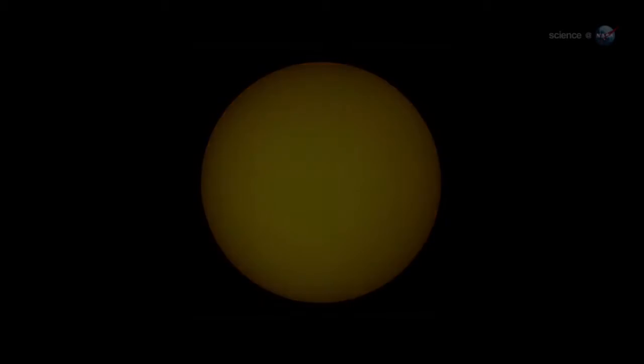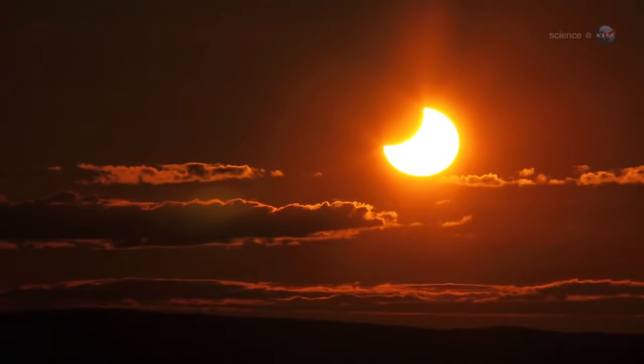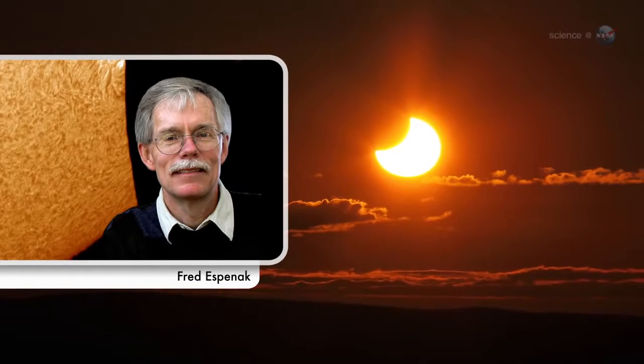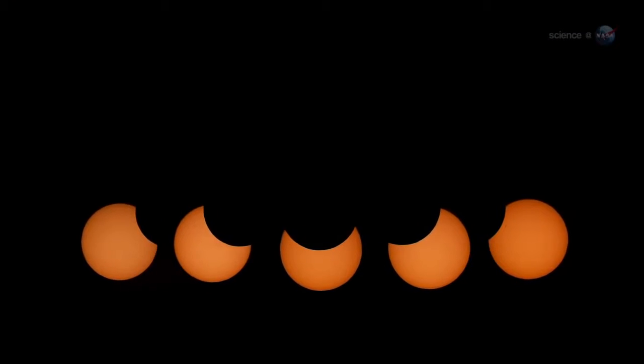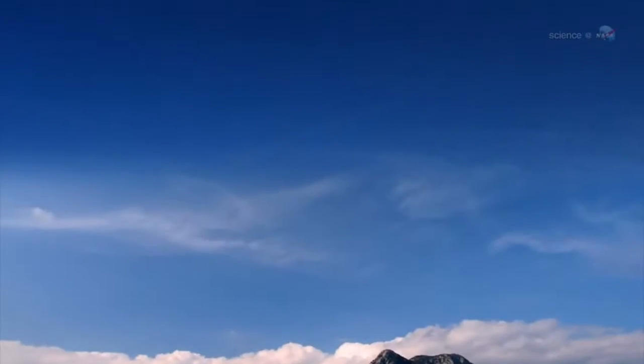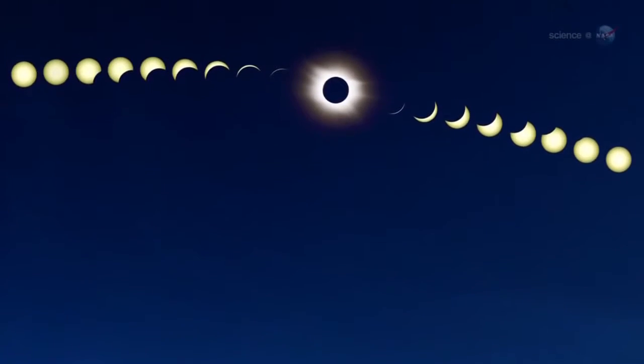"I like to compare different types of eclipses on a scale of 1 to 10 as visual spectacles," says NASA's leading eclipse expert Fred Espenek of the Goddard Space Flight Center. "If a partial eclipse is a 5, then an annular eclipse is a 9." This event should not be confused with a total eclipse.